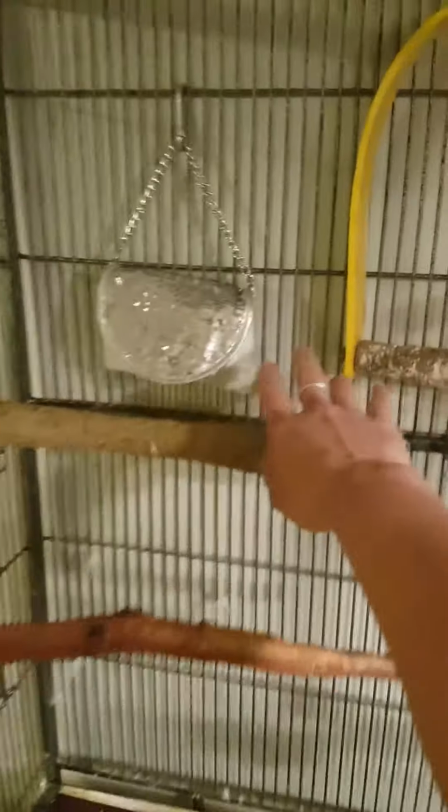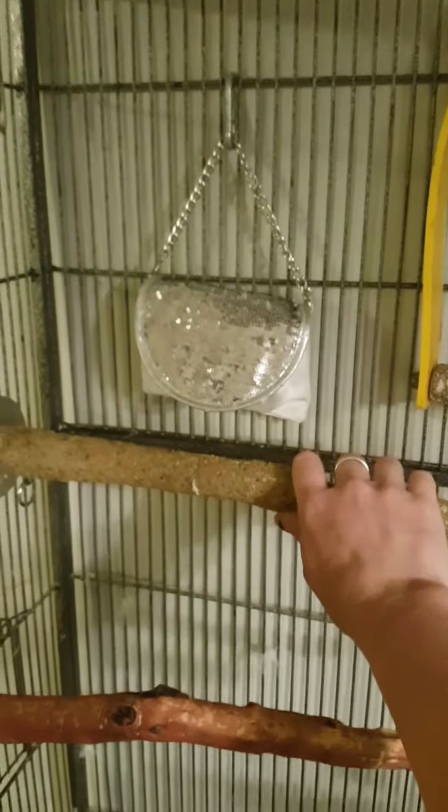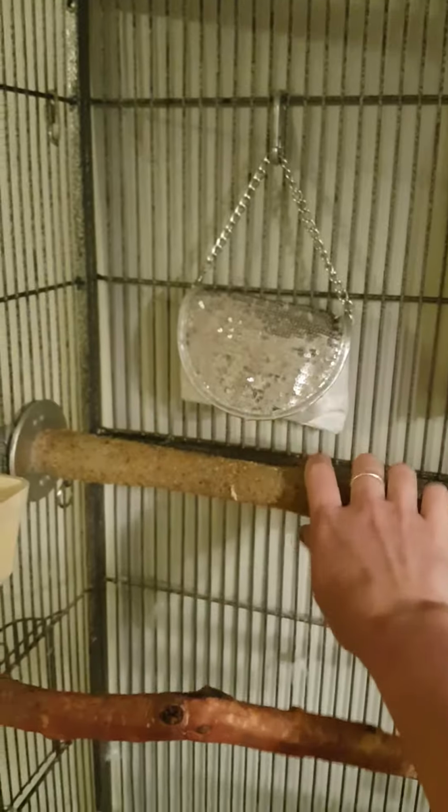You'll also see 2 heat sources in here. So this is actually a heated perch, and I would definitely recommend one of these. I'd also recommend one of these. This is also heated. And so if she needs body heat, she will actually cuddle against this pad right here. But if her feet are cold, I know it sounds weird, but their feet get cold, she'll come hang out right here. And she actually sleeps on this one back here.